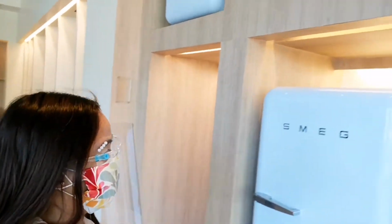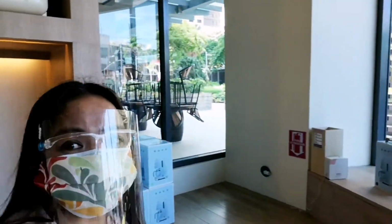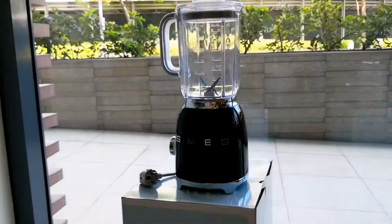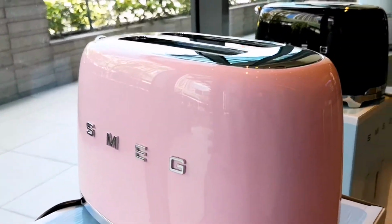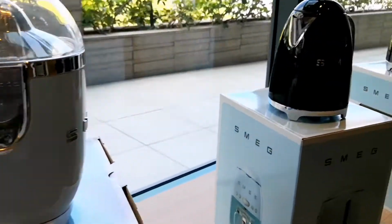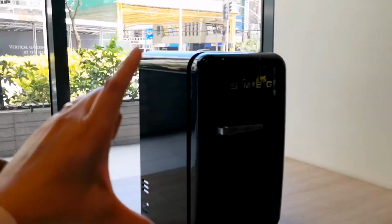And for this type of ref, halos kasing taas ko siya, so it's 5 feet height and madami kayong mapagpipiliang colors. And for small appliances, they have blenders and accessories. They have toasters in different colors. They have citrus juicer, kettles, and this one is the mini ref. And look how cute it is.